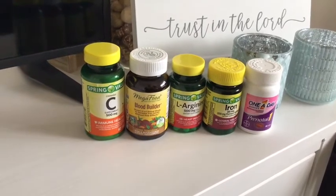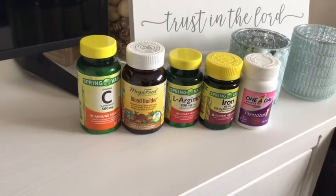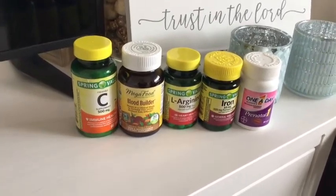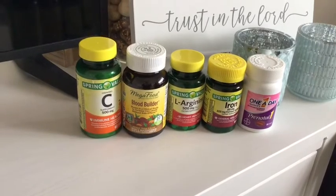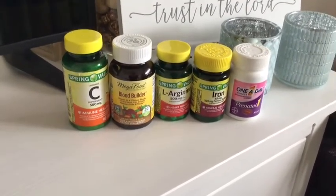I actually wouldn't take the prenatal and the iron together. I bought the iron when I finished the prenatal, and then when I finished the iron, I bought the prenatal, and so on. Why I did it like that, I don't know. It's just something that I personally decided to do on my own.